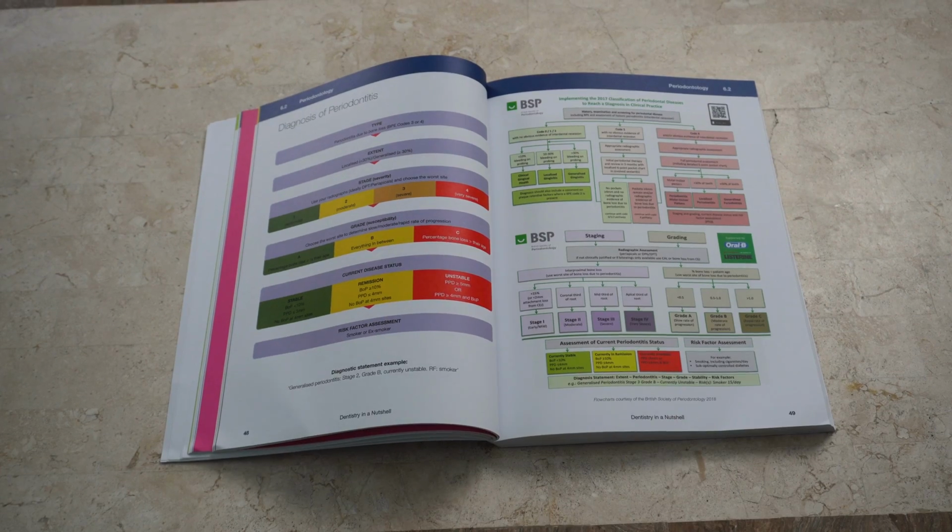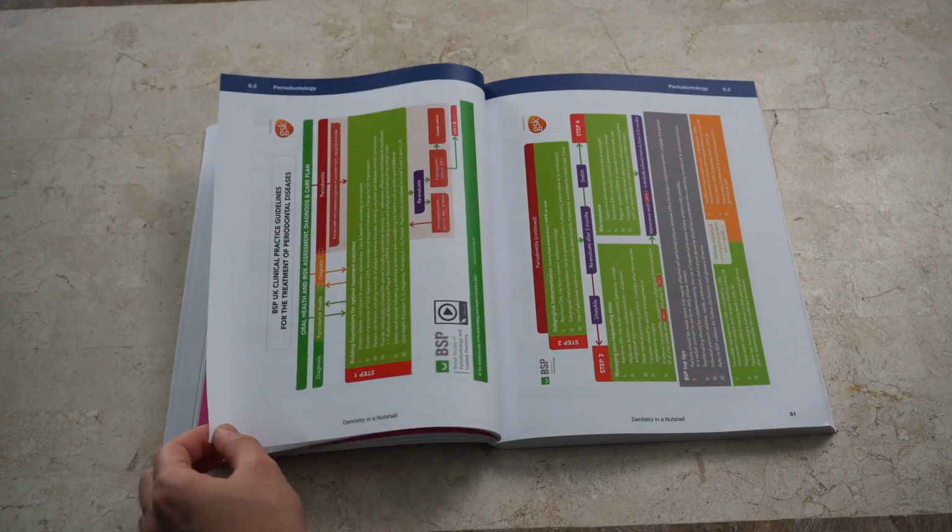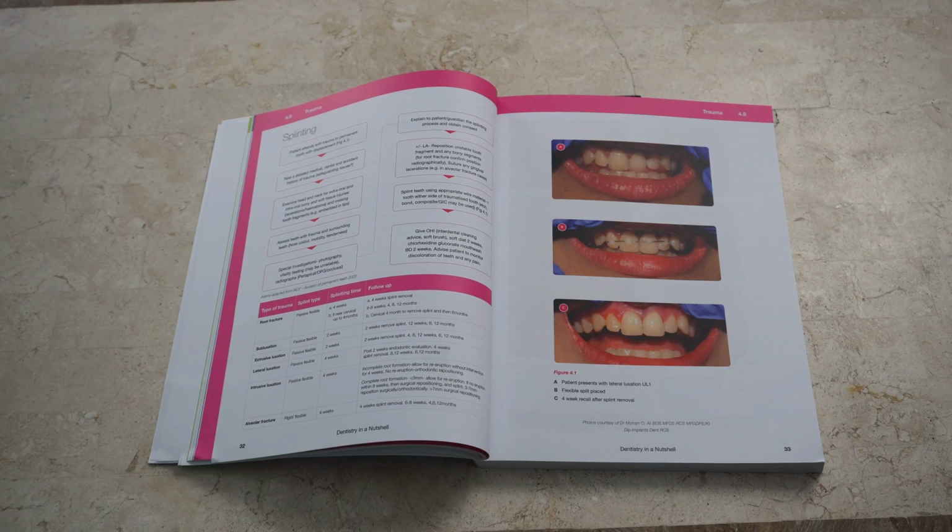And if you have it by your side in clinic, there are always these flow charts and guidelines that you refer back to. For example, the perio guidelines or the trauma guidelines, which have been summarized into tables. So when you're doing your perio diagnosis, you have the flow chart there to look at straight away without having to go on your computer, type up BSP perio guideline, and it just takes long basically.